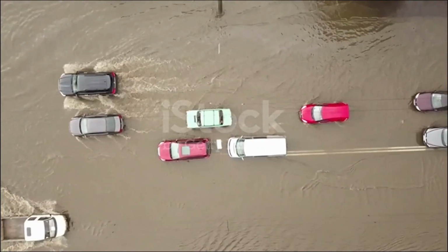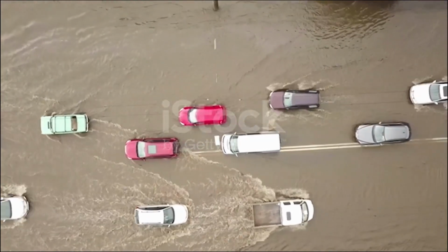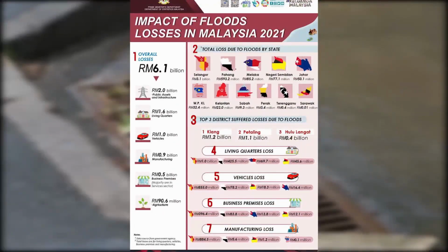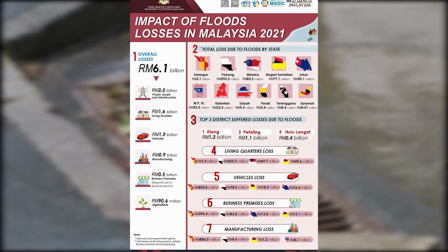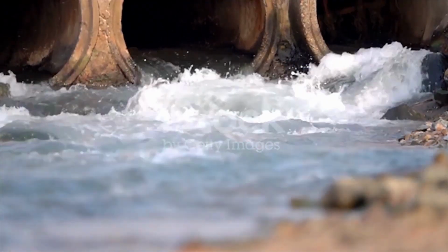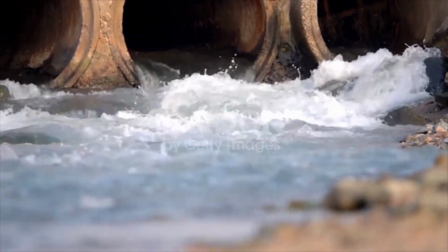The drainage system in Malaysia is important, especially as flood control, as flooding is detrimental to both agriculture and aquaculture. The statistics on the impact of flood losses in Malaysia in 2021 by the Department of Statistics Malaysia show that Johor has a total loss of 50.1 billion ringgit, while Malaysia loses 6.1 billion ringgit overall across 14 states due to floods. With that, it can be said that a clean drainage system can increase efficiency and reduce maintenance costs while also making any damage from floods less severe.